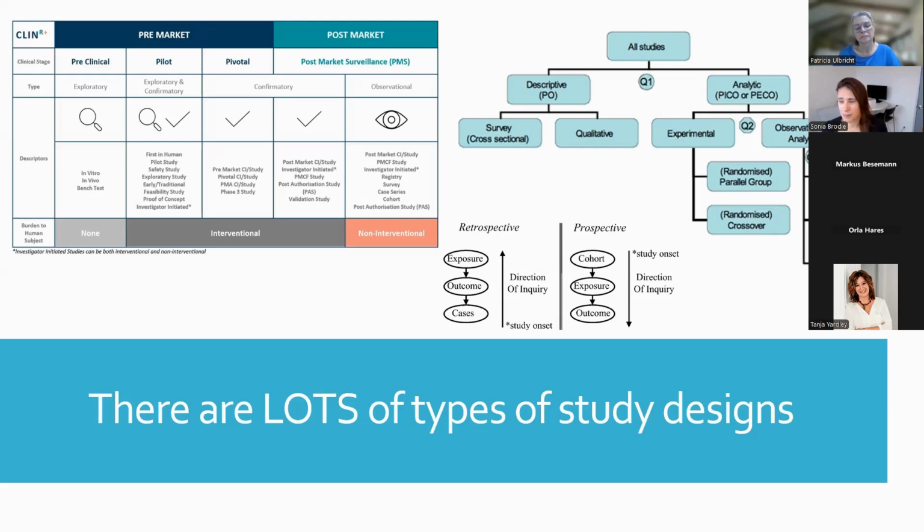You can look at data retrospectively, looking backwards in time on what happened, or prospectively, where you start the study and then watch what happens afterwards. So it really depends on what kinds of questions you're looking to answer; that will dictate what type of study you're going to be running.